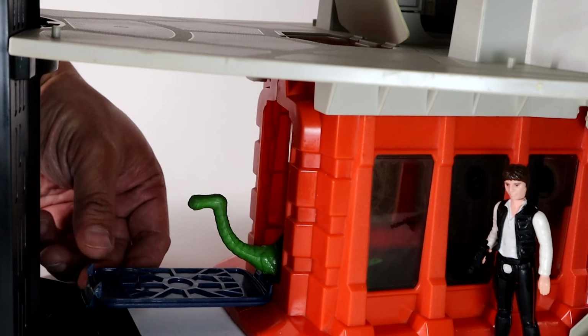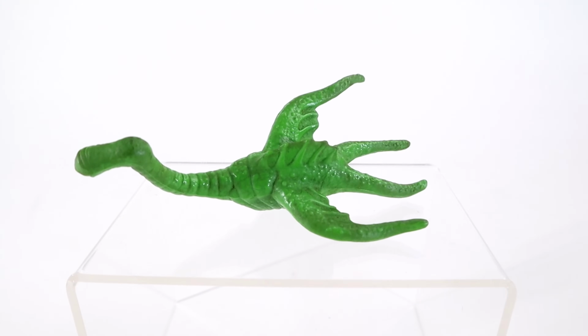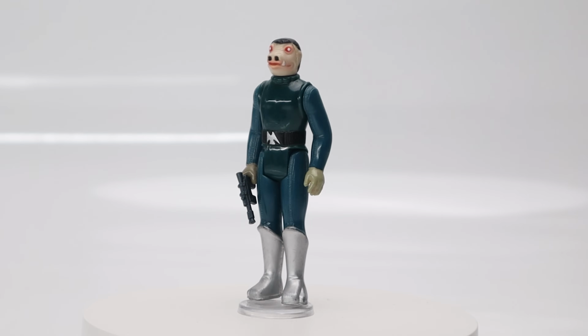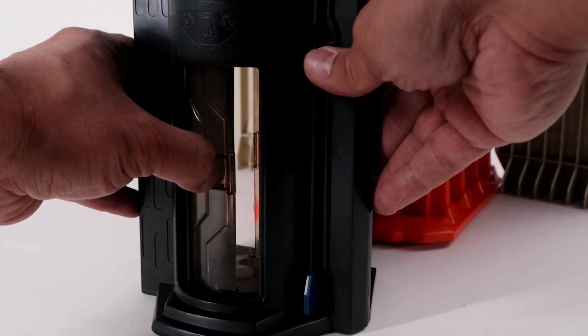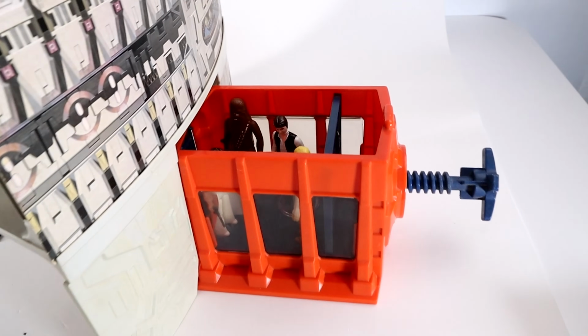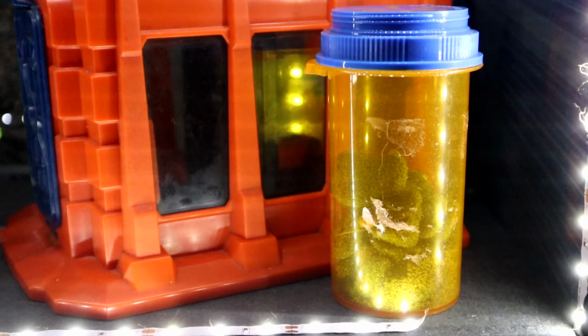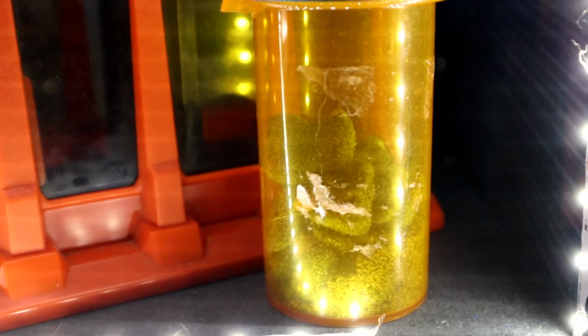Playability? Tons, and it even includes the Dianoga Trash Monster into this playset, making this one of the first exclusive action figures besides the Blue Snaggletooth. You have the laser turret, the elevator, the retracting bridge, and the rope, the detention level, and the trash compactor. 5 POPs.